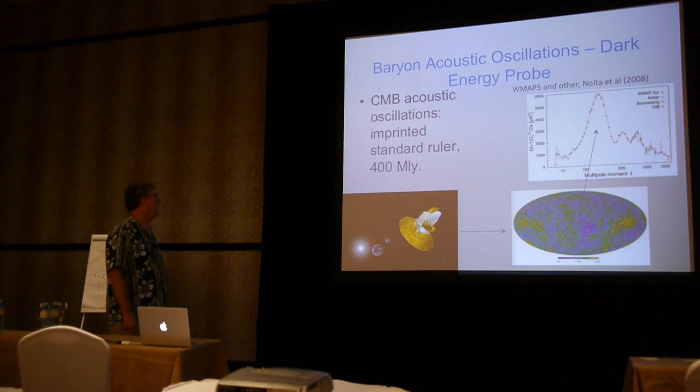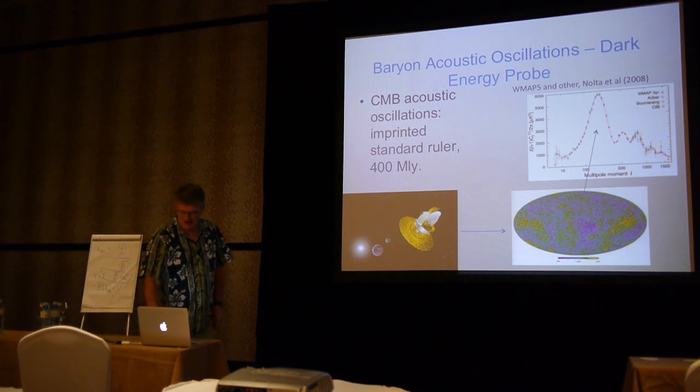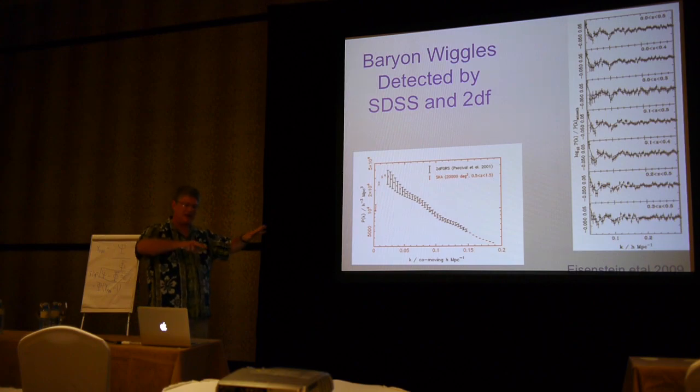All right, so we're looking for baryon acoustic oscillations. I won't spend much time on this. There are other talks about acoustic oscillations. These are the acoustic peaks in the cosmic background. They leave an imprint in the matter structure, which then grows by linear growth to form structures that can be seen today. By Fourier analyzing one of those dot diagrams that I just showed you, the Sloan Digital Sky Survey, we find these baryon wiggles. Same thing as the acoustic peaks in the CMB, but in the matter structure today.